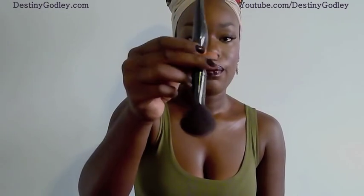I actually prefer more of a brush that goes like that for my blush, so you can apply it in layers like that, but this one is awesome, and I love the way they're tapered and the way they're shaped, so you can hold them no matter what hand you use or how you hold your brush. This one, you're gonna find a very comfortable way to hold it.